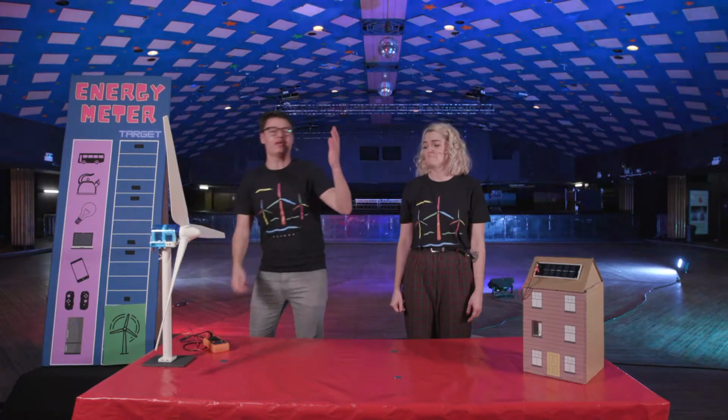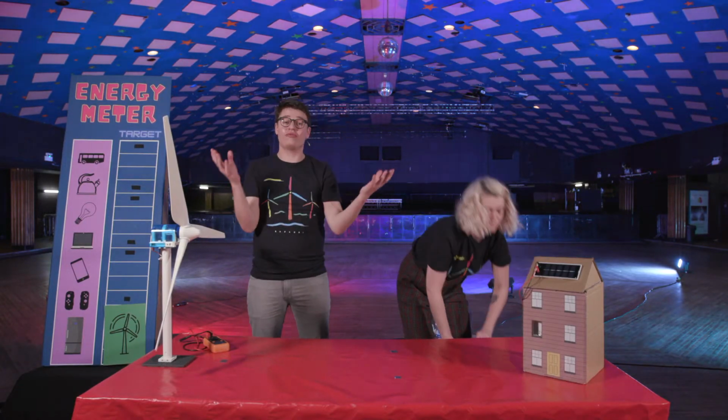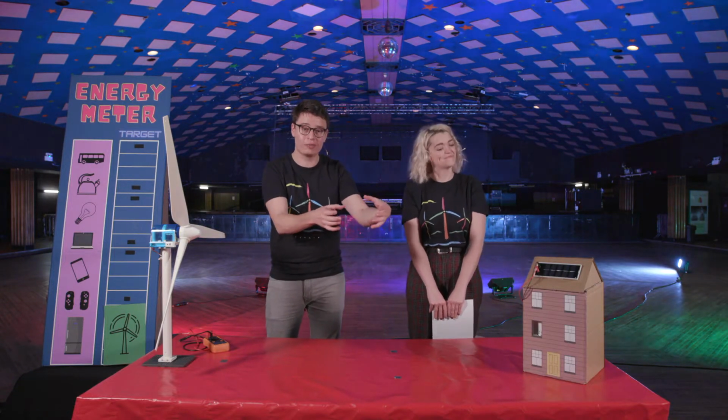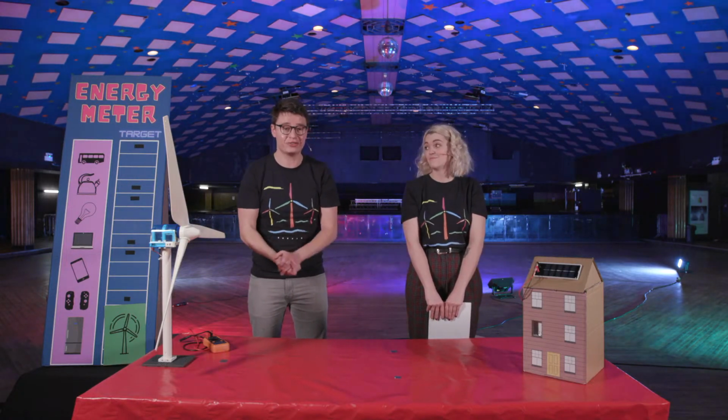Okay. Yeah. That's useful. Anyway, that doesn't matter, because remember, we are working on a small scale today. And that's fine, because if we were using solar panels to power a real flat, we would just use lots of little bits of solar panel connected up together into big ones to give us enough electricity.